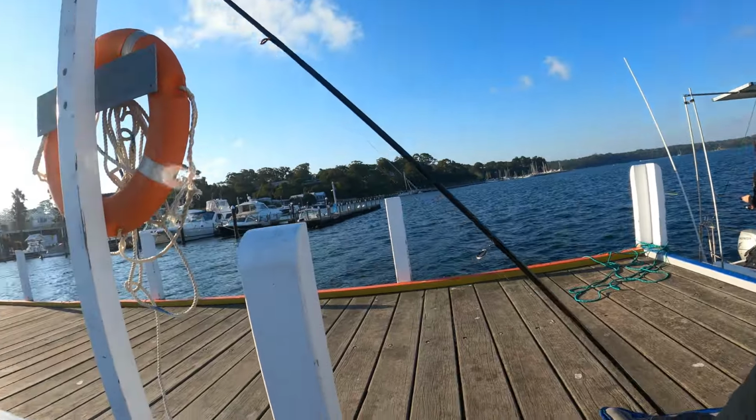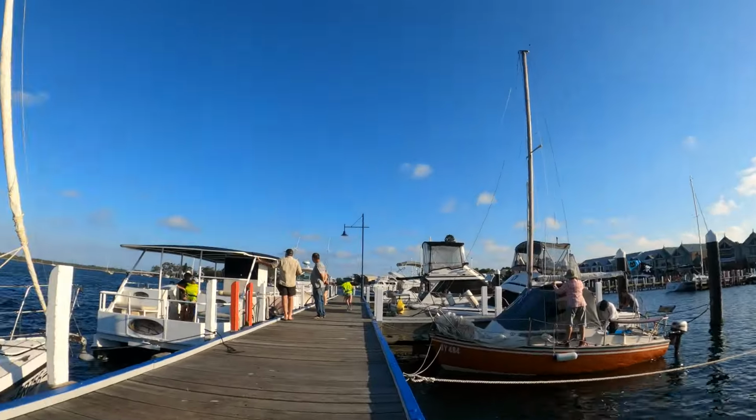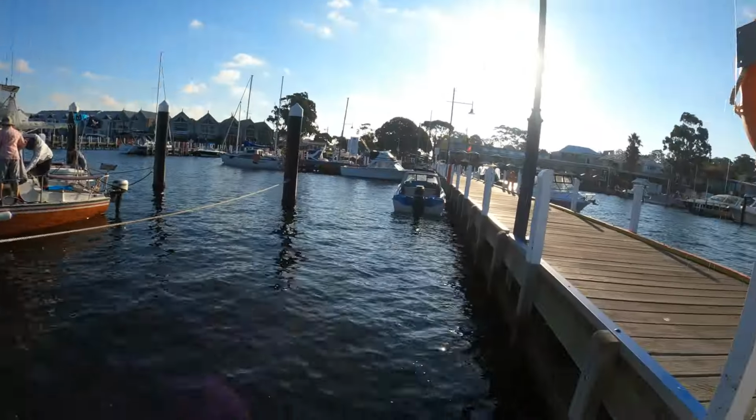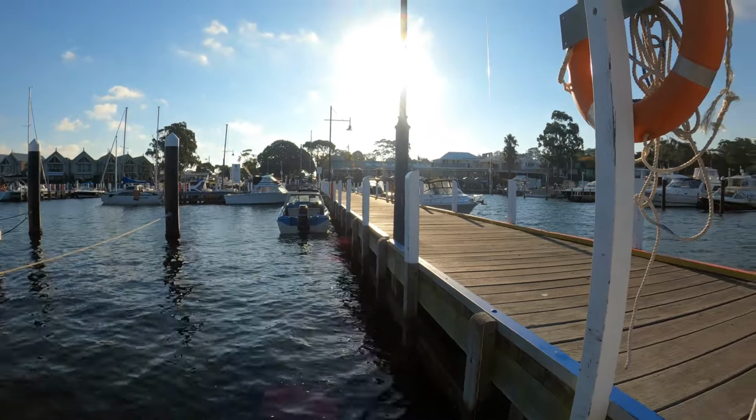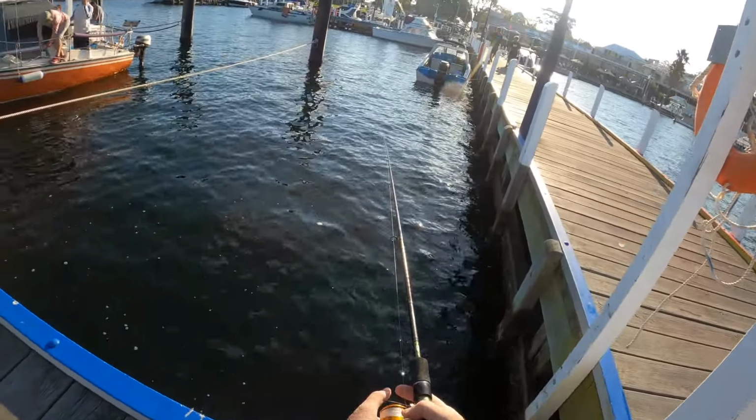Okay, so here I am, just down at Metung Pier. Heaps of people, heaps of boats. It's Easter Sunday, and just ran my first line in, just a bit of peeled prawn, and picked up a little pinkie snapper. Didn't get it on video because I wasn't ready for it, but anyway, here I am. Beautiful Sunday afternoon. Let's see how we go. So a little nibble.